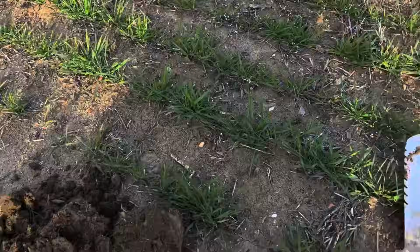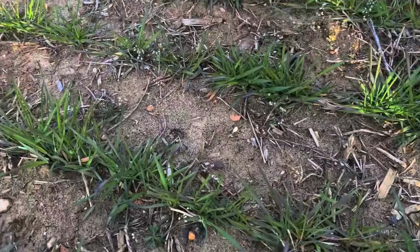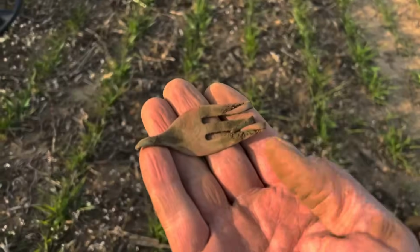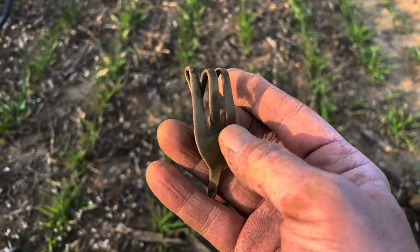And again, as I look around, pottery, broken glass everywhere, red brick. We must have found, geez, so many musket balls and old coins. What a good spot. Awesome. I love it.